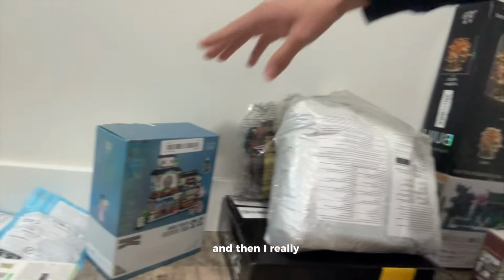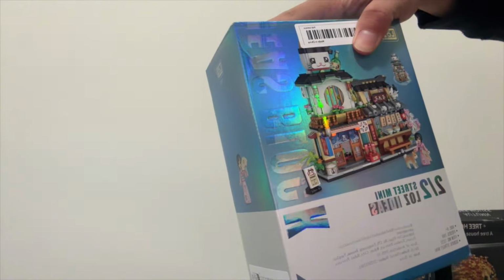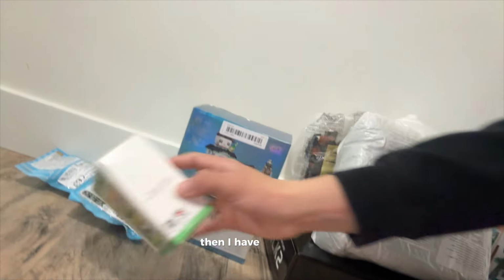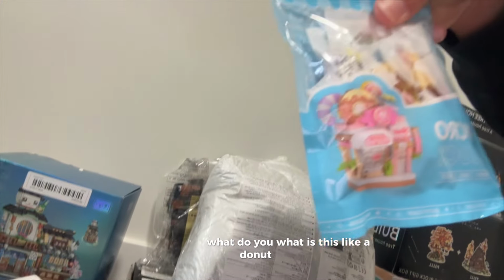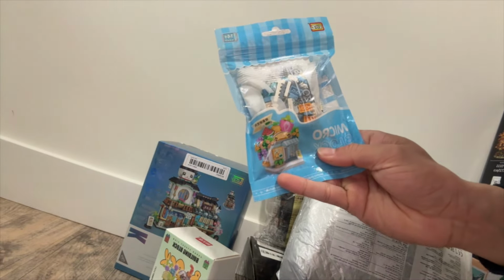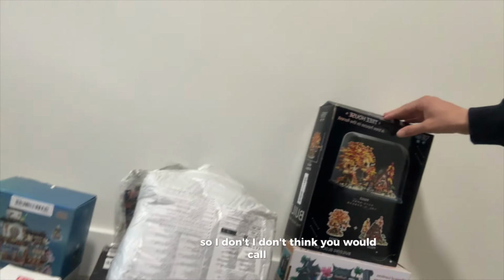And then I really like this one. It is like a little Japanese cafe. I don't know, yeah, like a ramen noodle cafe. Then I have another mini juice shop right here. Then I got some, what is this, like a donut shop almost. And then I got a fruit shop.